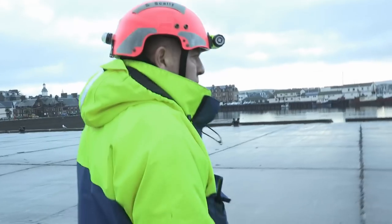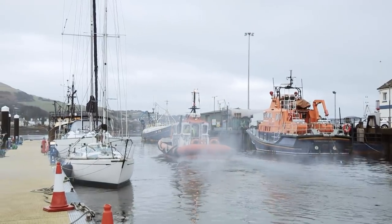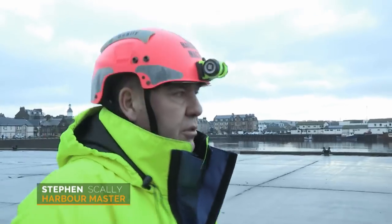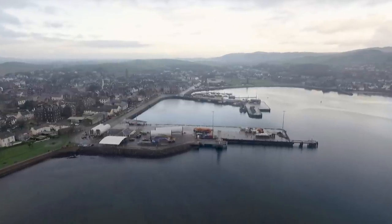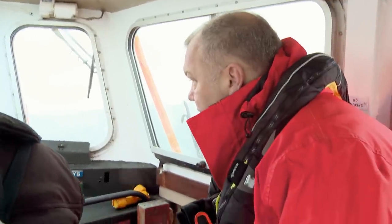Harbourmaster Steven Scally stays dockside to check everything's ready. Today we've got one of our large ships coming in to load the offshore towers. And the ship, she's 142 metres long and she's 6,500 tonnes. For this ship, the navigation is quite easy. It's more the berthing. That's a challenge, that's why we have tugs and pilots. It's a 1.5 mile journey out to join the Dutch cargo ship Rotoravente.